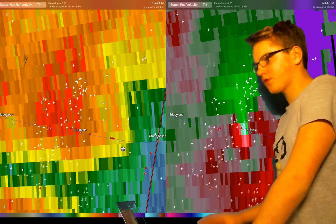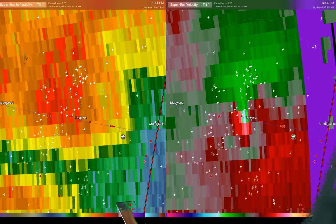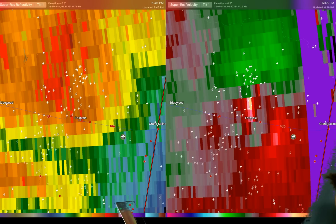So there you go. There's our tornado there in Fruitvale. Looks to be decreasing in size a little bit, but that does not mean that it's not an extremely dangerous tornado. Yeah, continue.